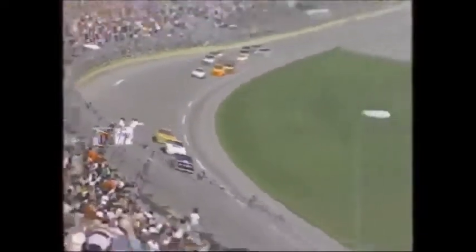Final turns. Neil, this is the car you were practicing for, Dale, earlier. It looks stout. Yeah, I tested a few times with it, and it was an old backup car. Looked like it's doing a pretty good job here, I tell you. Coming to the line, the 1993 Busch Clash. And for the 5th time, the checkers come out.